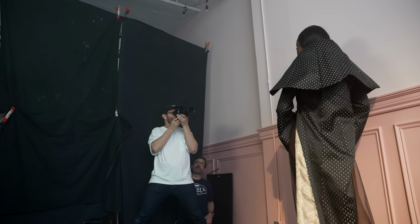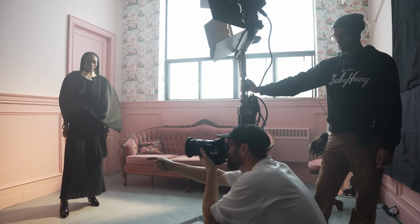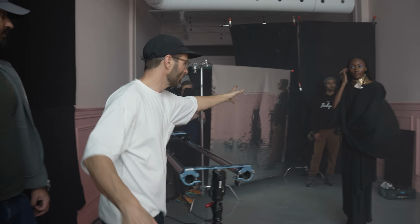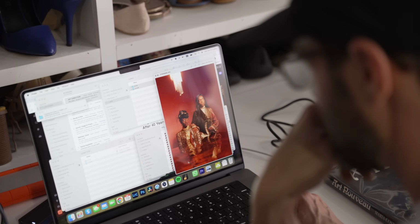Can the S1R II pull users away from Canon, Nikon, or Sony? I believe that it can, but it's not a clean sweep either. Step inside our fashion shoot where we had to bounce back and forth between high-resolution photo and video, exploiting the maximum that this camera has to offer. We'll also discuss the video files with a professional colorist to see how well this new sensor and color science holds up.